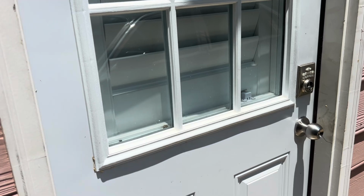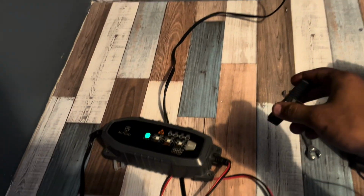Let's go ahead and get it real quick. I had it charging all last night, so it's still almost at 100%, but I think it should be good enough. Just throw some juice in it, so you can go ahead and grab the battery. Oof. Let me get this real quick.